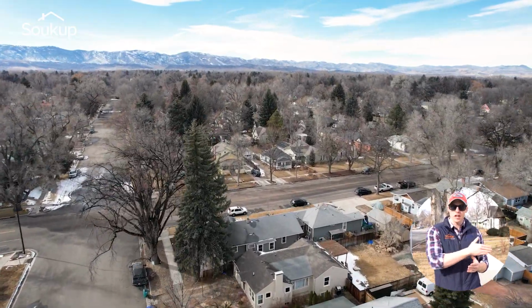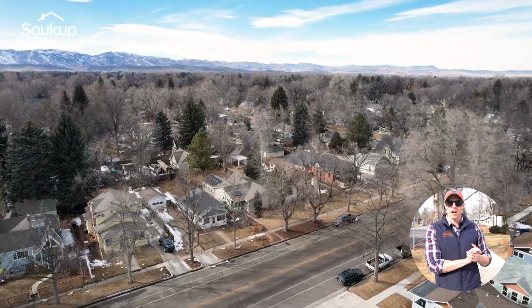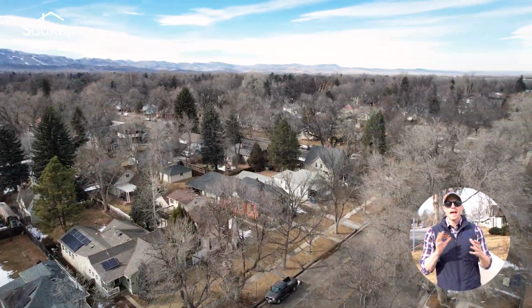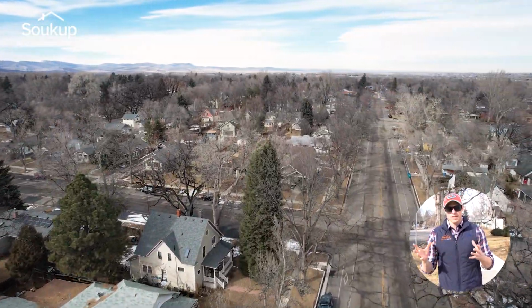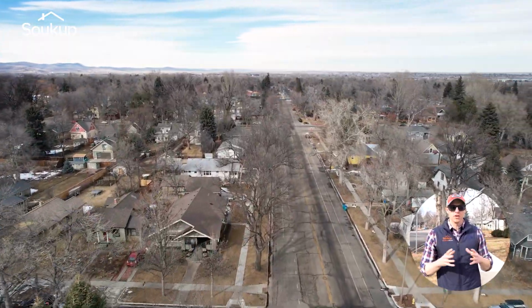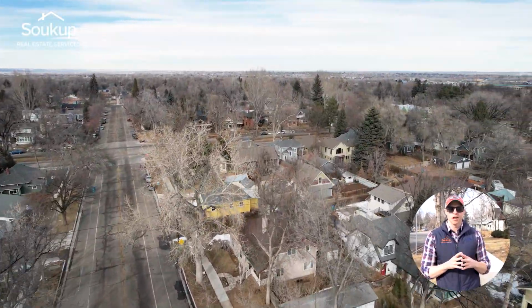From here, the trolley takes you to City Park, Lincoln Center. You've got the walkability down into Old Town Square, restaurants, eateries, retail, anything that you really want. Elementary school here is going to be Dunn Elementary, Lincoln Middle School, and Poudre High School. You are on the north side of town, but again, public transportation, walkability, bikeability, living with one car is one of the big drivers of this top neighborhood in Fort Collins.